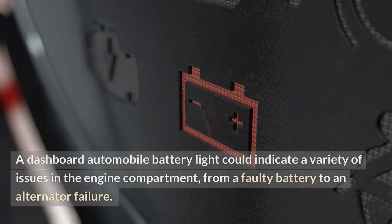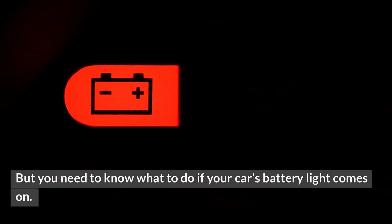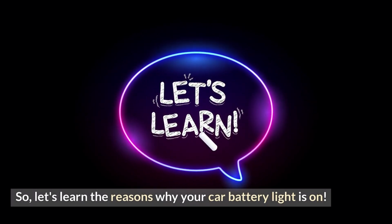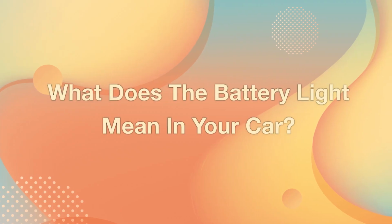A dashboard automobile battery light could indicate a variety of issues in the engine compartment, from a faulty battery to an alternator failure. But you need to know what to do if your car's battery light comes on. So let's learn the reasons why your car battery light is on. What does the battery light mean in your car?